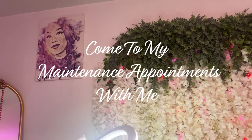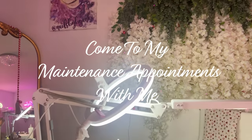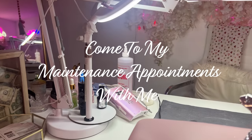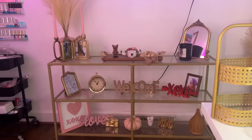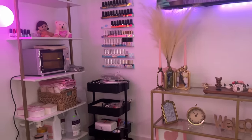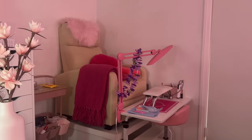So we're about to be getting ready for Zay's birthday trip / Valentine's. First up is nails. I just wanted to switch it up and walk y'all through my appointments and show y'all how time consuming it could be, how it's expensive to be a damn bad. But we gotta do what we gotta do. I love being a girl at the end of the day.